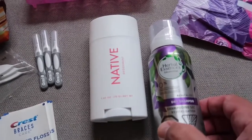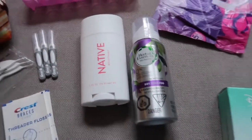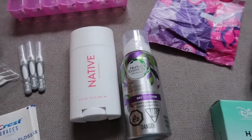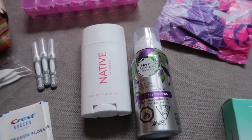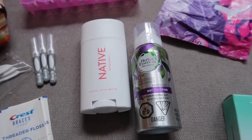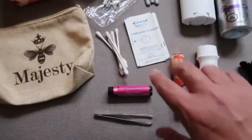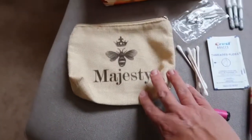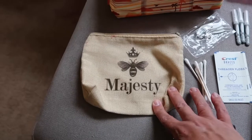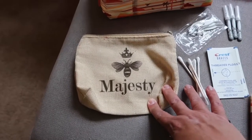Next I have dry shampoo, just because my hair does get greasy pretty fast, especially if I'm toying with it. So I'm going to keep that in my bag just in case I can't get up and get into the shower right away, which I highly doubt I'm going to be able to. And then all of the lotion and the mouth care type stuff I keep in this bag. This is just a little toiletry bag from Savannah Bee. I think it retails for like $5 online.